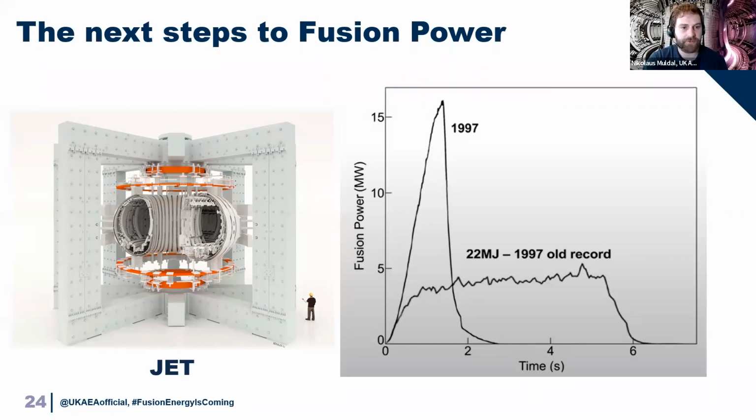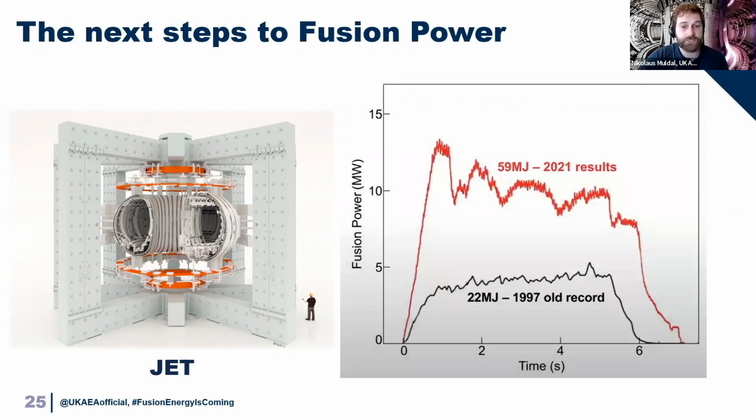Now, in '97, we managed to achieve a much lower level of Q, but we did manage to sustain it at around 5 megawatts, or 22 megajoules in this case, for around 5 seconds. The latest result smashed that record and almost trebled it, really. We were able to get 59 megajoules of power for about 5 seconds.